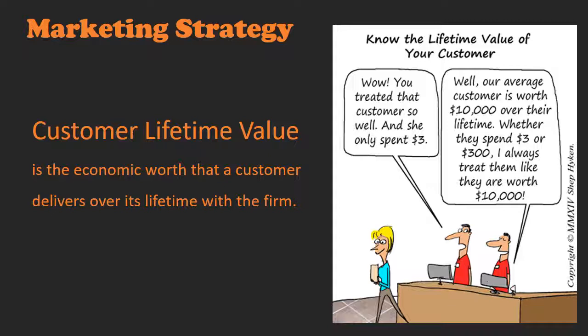And then this cartoon states, basically, "Wow, you treat that customer so well, and they only spent $3." And the manager is looking at it, saying, well, on average, our customer is worth over $10,000 of their lifetime, whether they spend $3 or $300. Always treat them like they are worth $10,000. It's good advice to take with you.